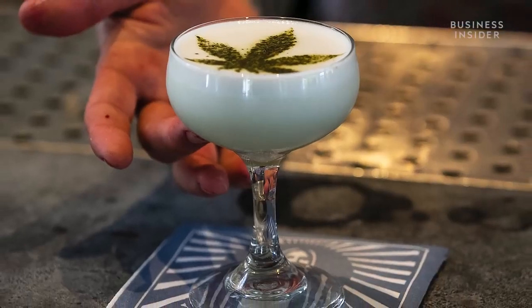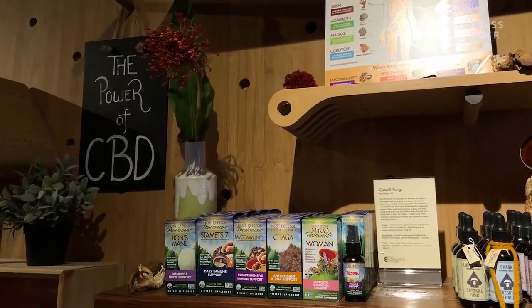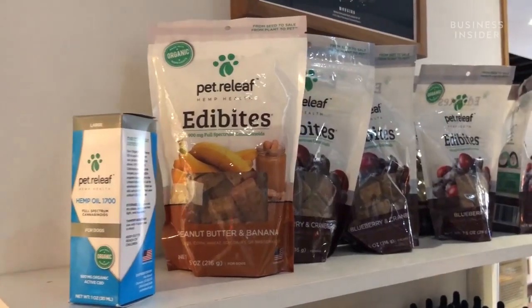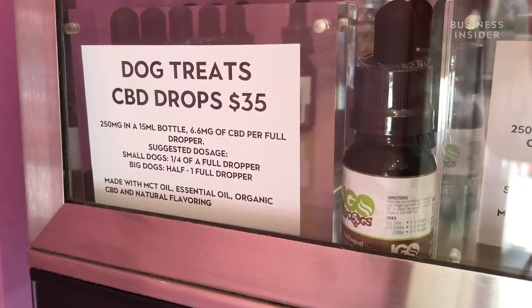You can find this oil in a number of different products these days. It can be administered in various different forms. It might be ingested, it might be applied topically. They even have CBD oil products for your pets.